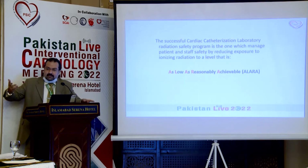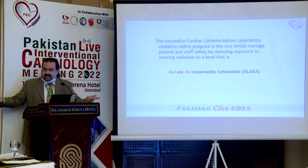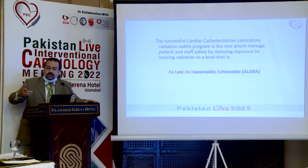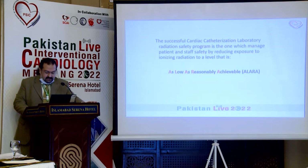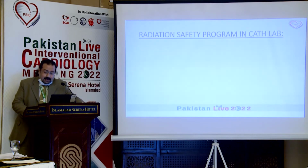Multiple times, a patient got an angiography from somewhere else. They have maybe tried to compromise on the radiation, but when we see the angiography, we don't know where the lesion is. So we end up doing another angiography. So you are costing the patient more money and more radiation. And also, it has to be slightly higher, but not as high as creating a bad effect. So as low as reasonably achievable.